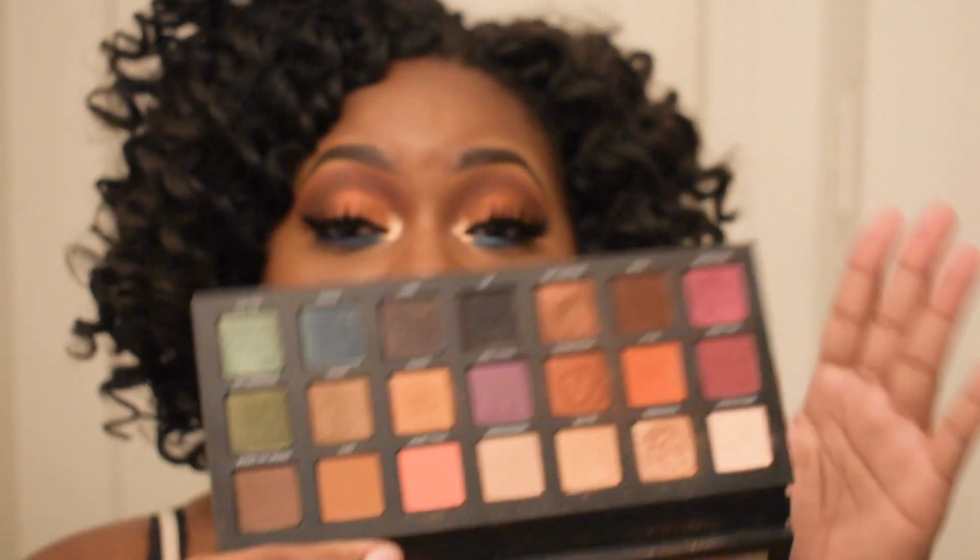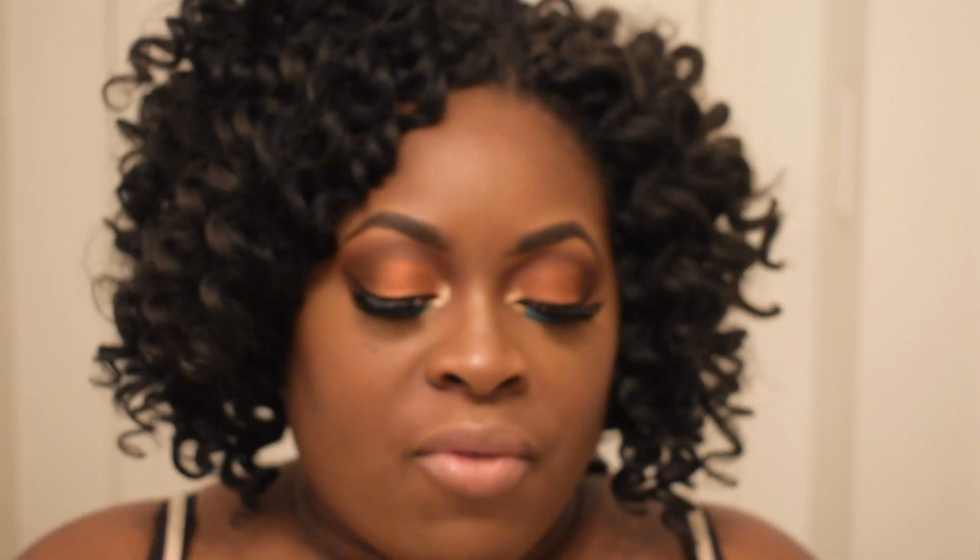I actually dropped it on the floor and it did not break. None of the shadows came out, as you can see. Nothing is falling out. Very, very nicely made. It's just been one of my holy grails and one of my staples thus far, and I don't think that I'll be putting it down anytime soon.